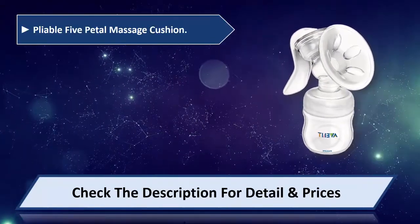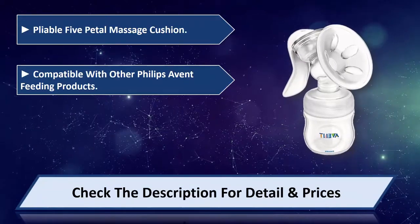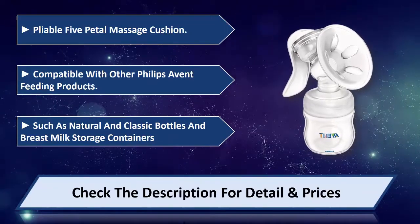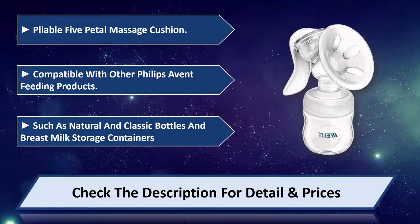Pliable 5-petal massage cushion. Compatible with other Philips Avent feeding products, such as natural and classic bottles and breast milk storage containers. Please check the description below for details and prices.